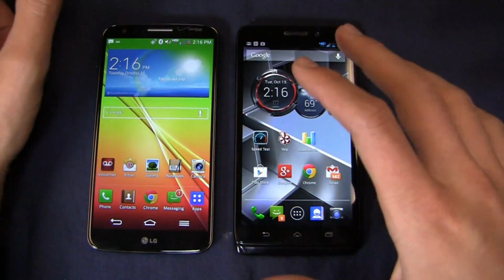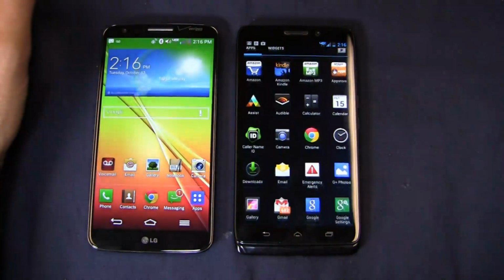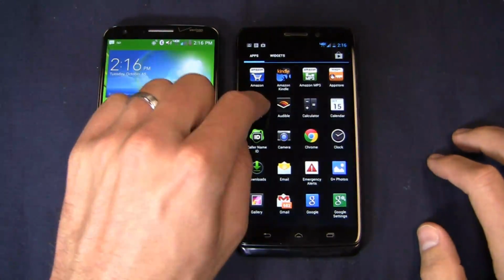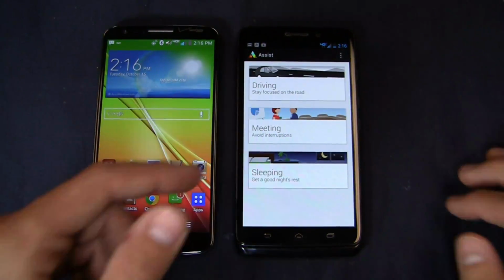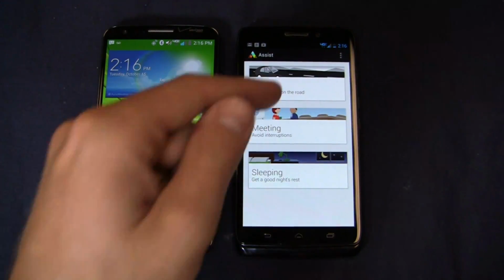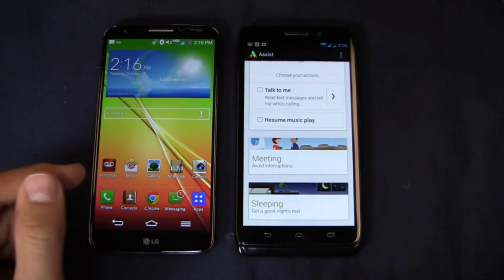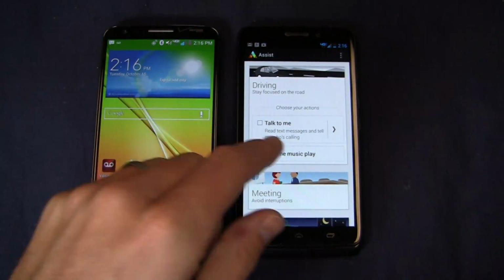Where the Ultra is a little bit different, though, is in the fact that it's got a relatively stock version of Android 4.2. Yes, it has Motorola customizations, including Motorola's Assist application, which we've talked about at length on the Moto X. Options here to activate driving mode, meeting mode, and sleeping mode. And as you would expect, we talked again very extensively about this.